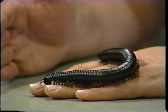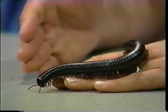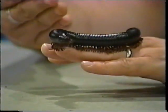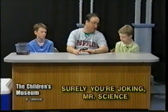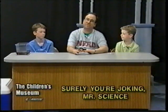Another key difference is that centipedes are carnivores. They eat insects, other centipedes, millipedes. Small animals are prey for the centipedes. Millipedes, like Millie here, are vegetarians. They only eat plants. This guy's favorite food, delicious, delicious apples.